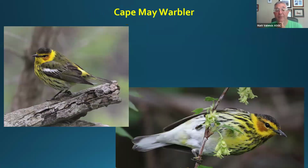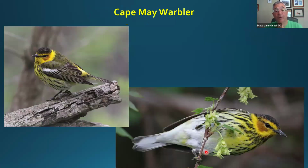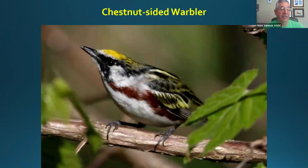Cape May warblers, these are birds that sip nectar. And this bird on the right is feeding on the nectar of American black currant, which grows along the boardwalk at McGee. So if you find the black currant, keep your eyes open for Cape May warblers near the ground. Very easy to see. If you like to take pretty pictures, the chestnut-sided is more than happy to pose for you. They're one of the least skittish of the warblers.